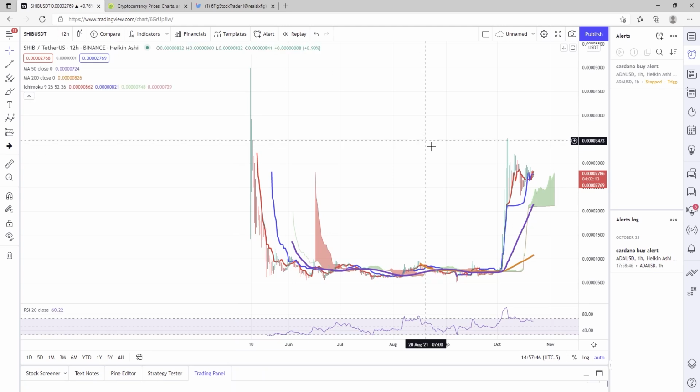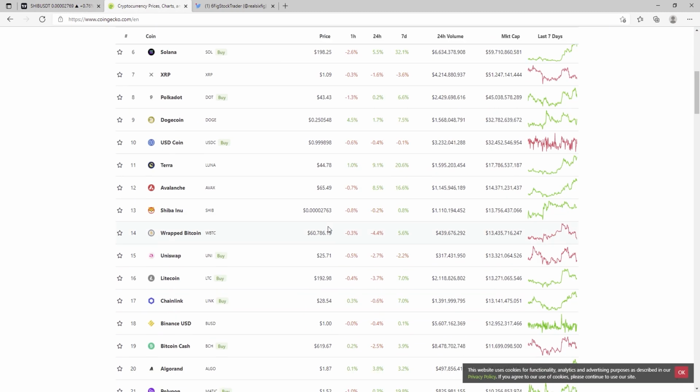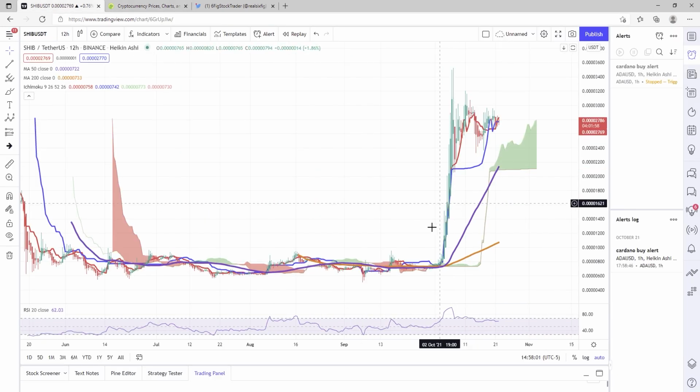Today we are looking at Shiba Inu, SHIB, and there is no denying that SHIB is in our lives at rank number 13 with a $13.7 billion crypto market cap. Now, I do think that this huge bull flagpole and pennant might produce some very spectacular results.